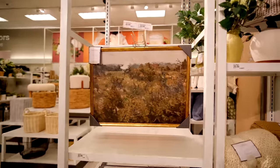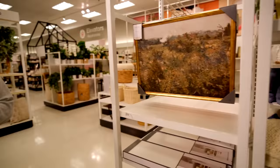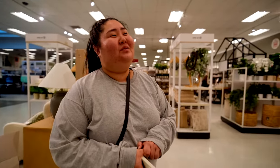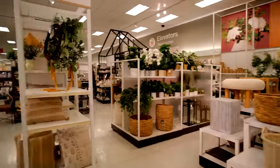I just got this frame. Look how cute this lamp is. But I don't have a place for it in our home. I wish you did. I know. I think I already saw everything for the spring collection here. Doesn't hurt to take a look though.